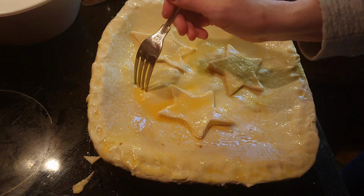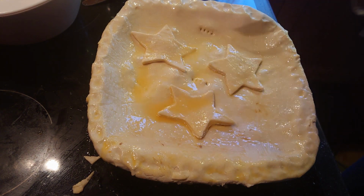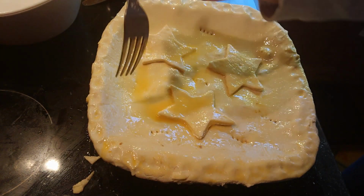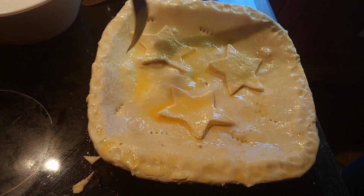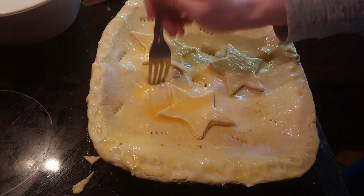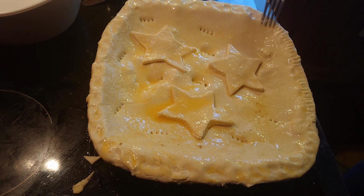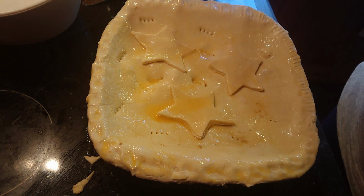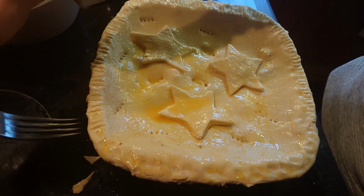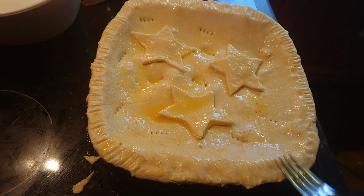I'm just going to prick it in a couple of little spots to let the steam out. Now I might as well do a nice design around the edge too. In the oven for about 40 minutes.